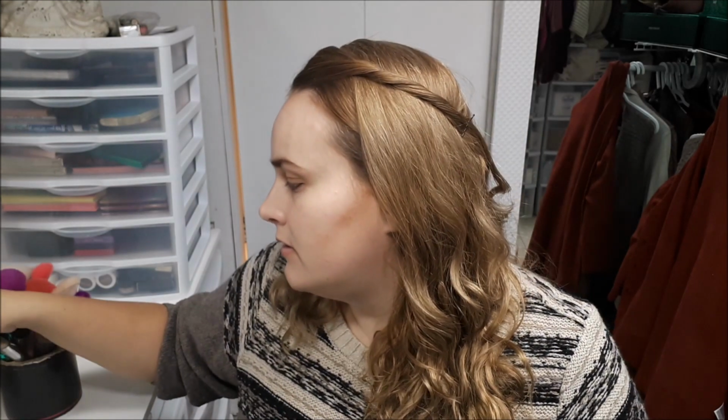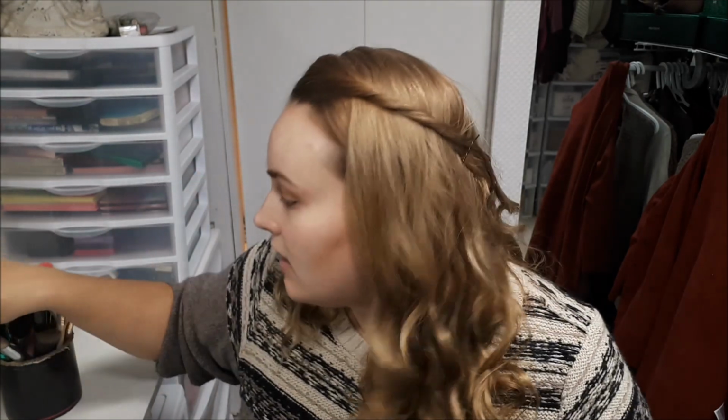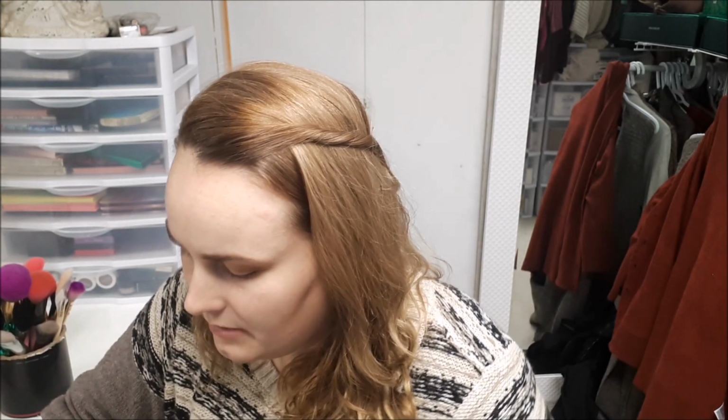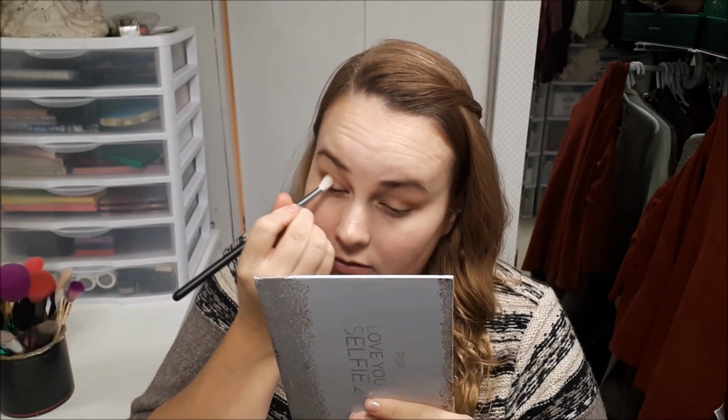This is more packed together, but we can see not that much of a difference. This one just looks a little bit more uniform. So it still does a good job of blending out that color. I'm gonna go in with this shade here and apply it a little tighter with my M441.